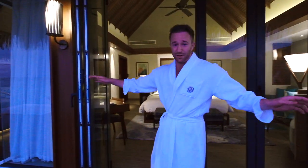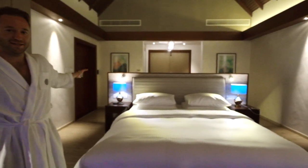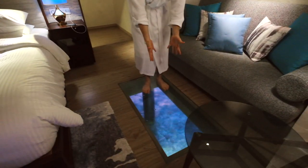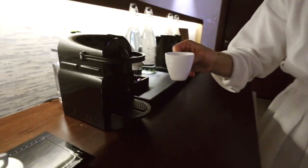Here we go. All right, guys, come with me. You walk in here, there's also an entrance over there. First of all, there's our desk right here where I'm working. TV, king size bed. Now the coolest part. Guys, this is the dream. Maldives, I see the water from my room under my feet. This was like a dream come true. I needed this and we got it.